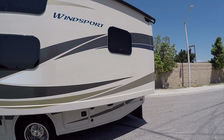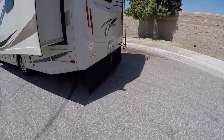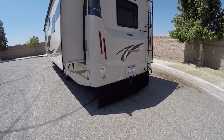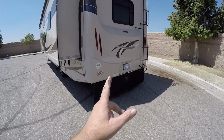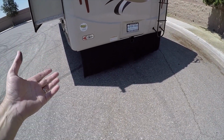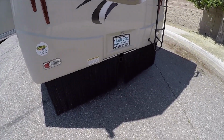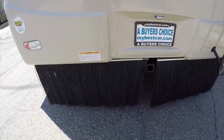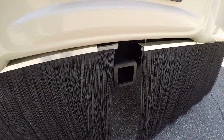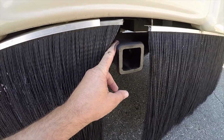It's really nice. On the back, you have a rock skirt, so if you want to tow a vehicle behind. Another thing to point out on this motorhome that sets it apart from others: this one has an 8,000 pound trailer hitch. Most motorhomes have maybe a 3,500 pound, or a lot of them have a 5,000 pound hitch on the back, but this has an 8,000 pound rated towing hitch. So if you need to tow something big, you don't have to go to the trailer store and modify it. It's rated to tow 8,000 pounds.